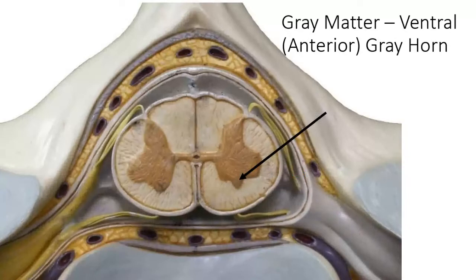Now, this is what you were thinking, Anna. Here we go. Gray matter, the anterior or ventral gray horn. That's going to be made up of what type of neuron? Well, that's the tissue that it's going to innervate, but what type of neuron? Oh, you're taking it to that level. Yes, somatic motor neurons. I was just going to ask for motor or sensory, but all right. You're going there. I love it. So, yeah, that's going to be the somatic motor neuron.